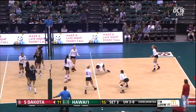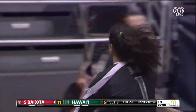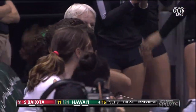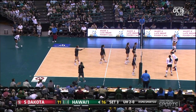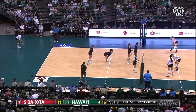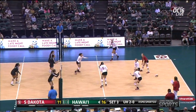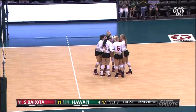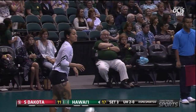Middle set, Howling! Oh boy, that's something fierce. Oh, what a pass by Kahakai. She stepped up, knowing the last serve was short, so she stepped up perfectly past that so that Yosia could deliver a beauty to Howling. 16-11, and it's an ace from Savannah Kahakai. And Hawaii once again creating some significant space here between themselves and the Coyotes.